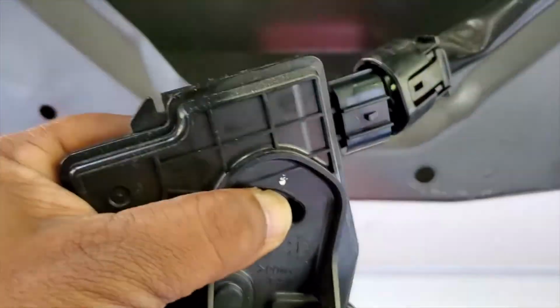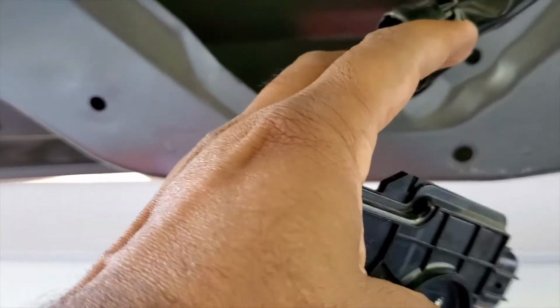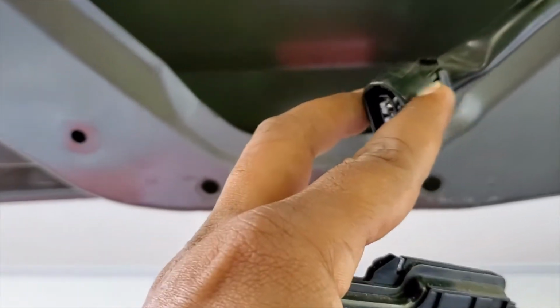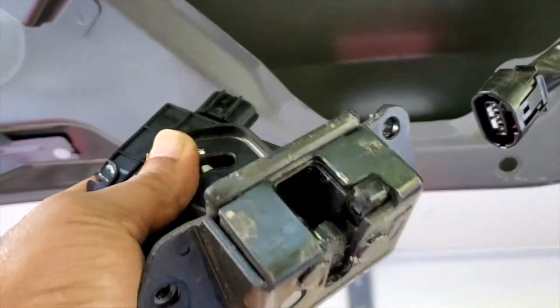And this is how it comes off. There's a tiny little latch type of thing that you have to press here, and then pull the wire harness out, and then this whole hatch latch or lift gate latch comes off.